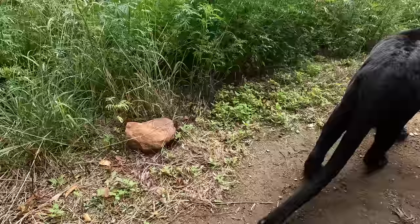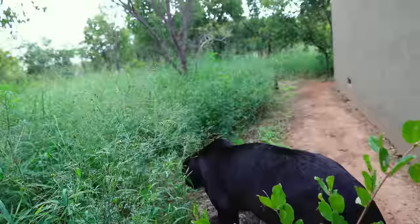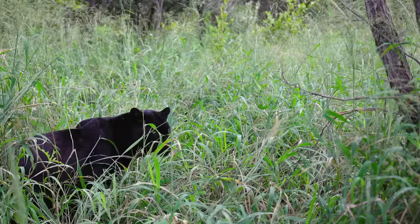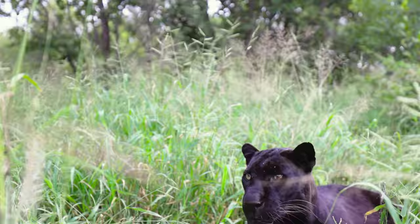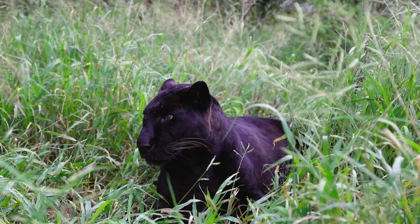Distinctive white tip on his tail. That's a distinctive Cole trait. Coley, you're so funny. He wants more food. So Cole is a typical leopard. He is all about himself. Oh, Nikita, you know this is not about you. Now it's about Cole. So you're getting grumpy.